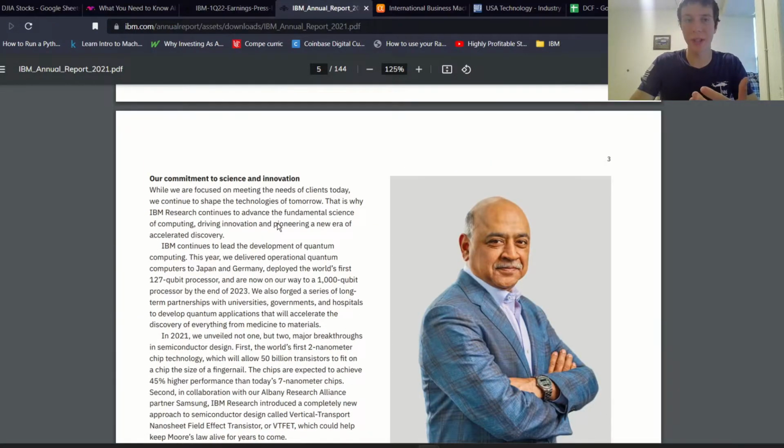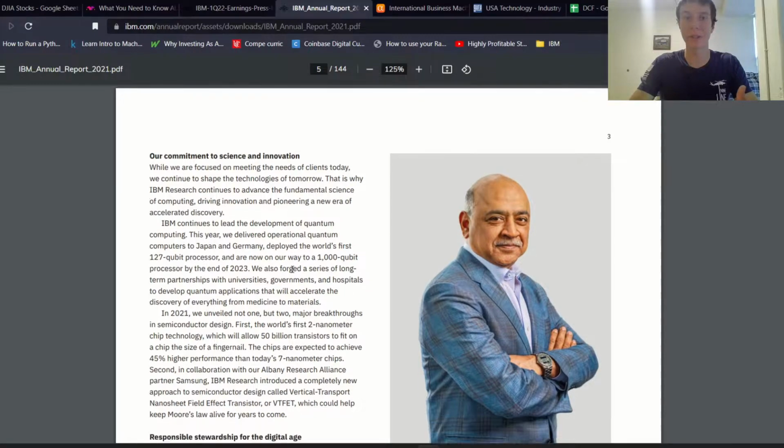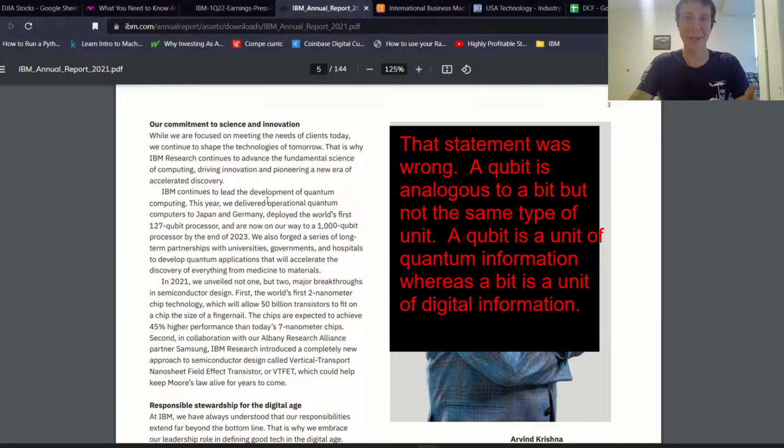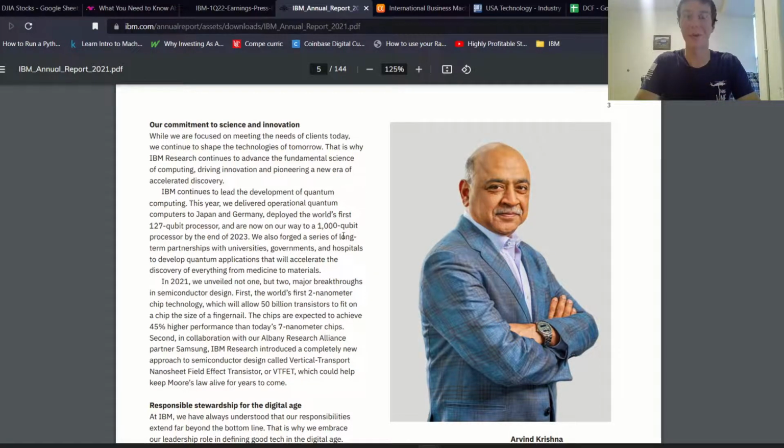And then also down here, he talked about some of the technologies that they're getting into. So they're leading development of quantum computing, which I think is pretty cool. And they deployed the world's first 127 qubit processor, which is very large. That's all I can say about that, but that seems pretty impressive. And obviously I don't think there's a clear path to a huge revenue stream from that, but I think it's cool tech that they're working on, and it does have potential in really any application.